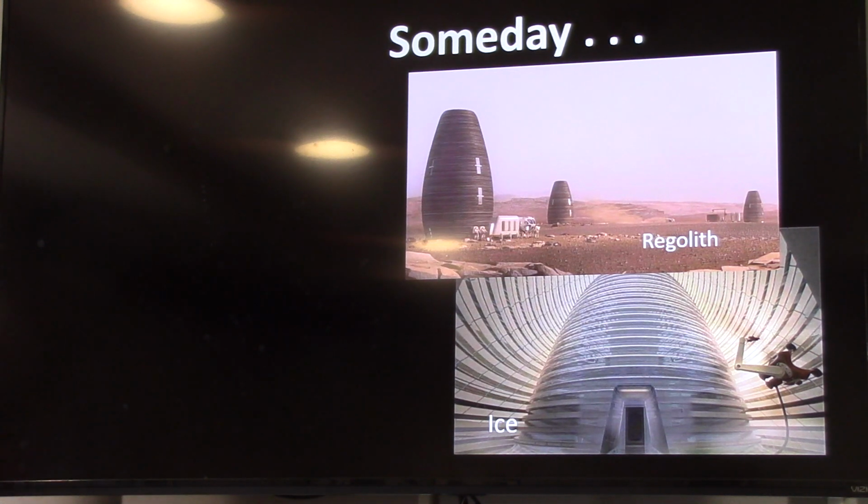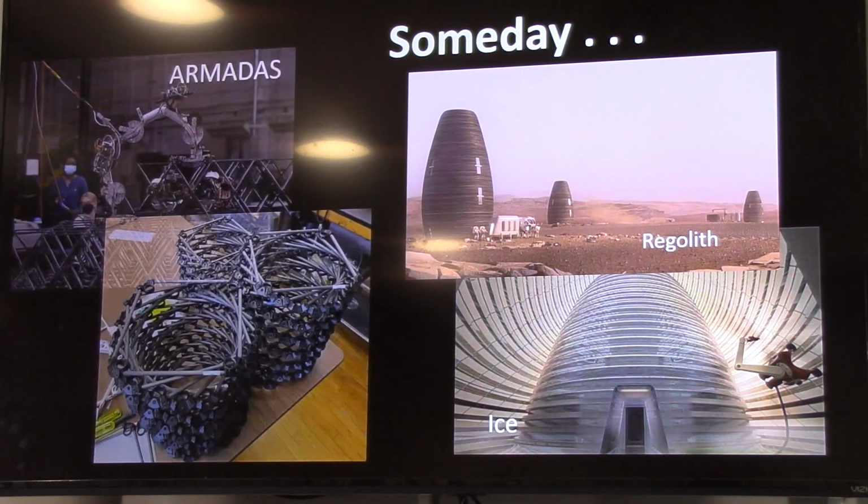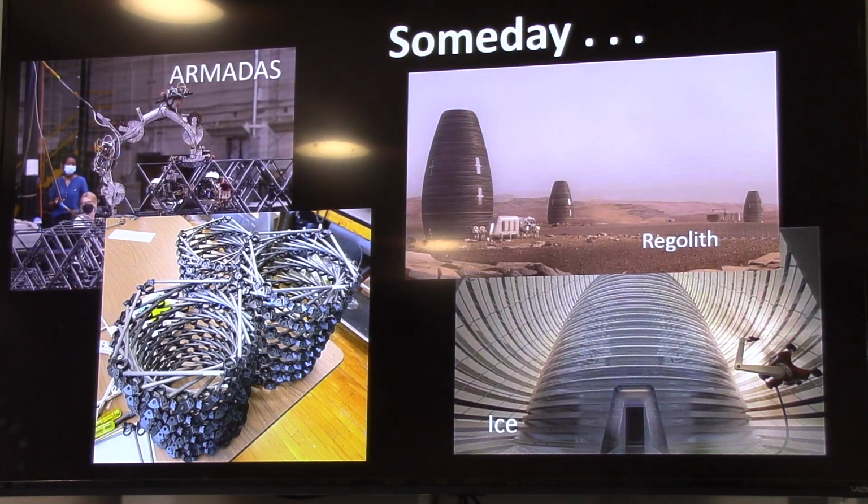You're welcome. But there's talk on both the moon and Mars of building habitats made out of regolith or ice, two raw materials that you could 3D print. And there have been engineering studies to show you can do that. I'm making a slightly different point here.